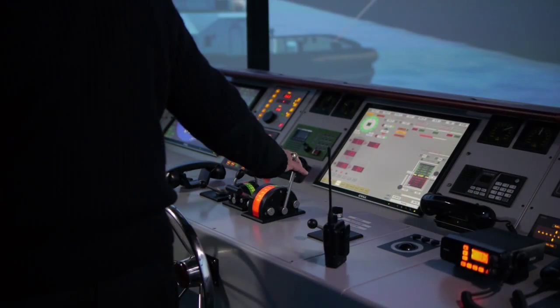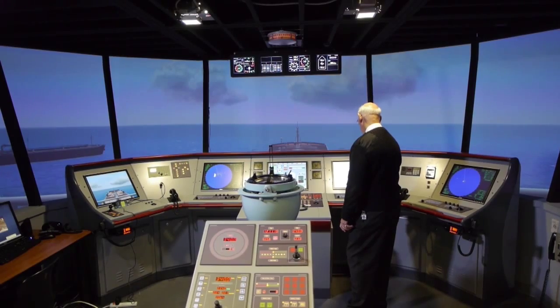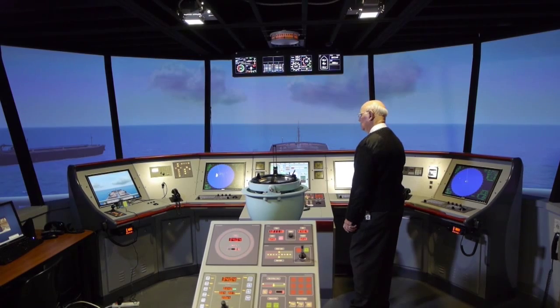Our cadets learn so much in the classroom. We have extensive resources here because we have experienced mariners that have spent many, many years on the waters. So our cadets learn all of that in the classroom, and then they get to take what they've learned in the classroom and practice it initially in our simulator prior to going out on their summer cruises on the ship.